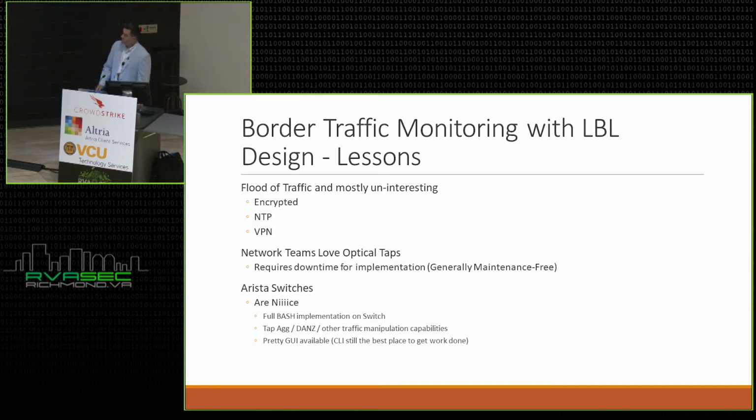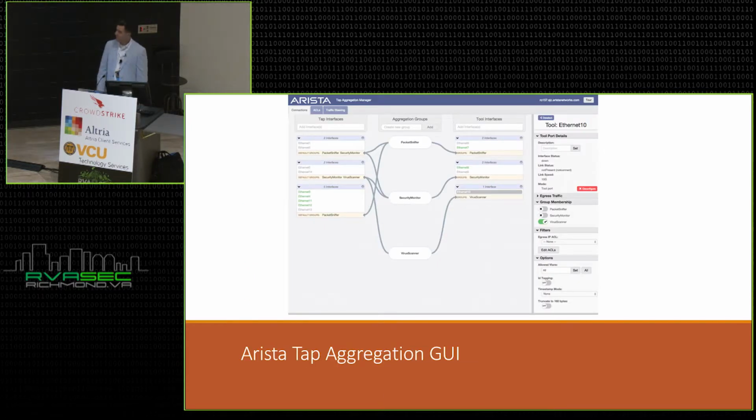The Arista switches, I fell in love with these. Again, I'm not a network guy, so I found them very easy to use. I know there's other switches out there that people like, but I personally just like these because of the full bash implementation. Every interface is available in a bash CLI. Tap aggregation is pretty nice. You can slice and dice your traffic however you need to. And for management, there's a pretty GUI available that looks like that.